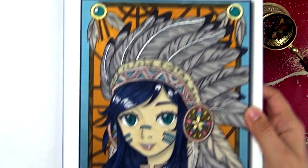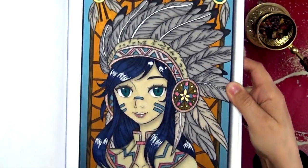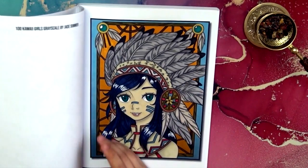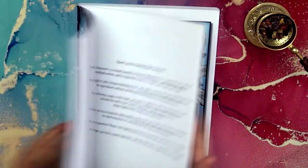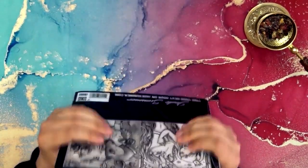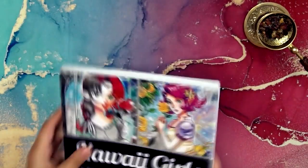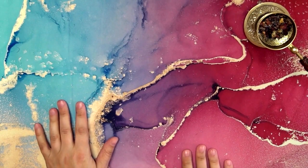That one I did by myself. Really, I love the way it came out, with all the gold and silver accents on the feathers and her jewelry. I love the color palette. And I think that's it. So yeah, as you can see, this is obviously my most colored in book as of yet. So we're done with Jade Summer.